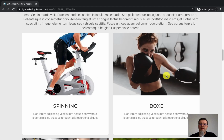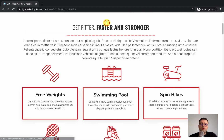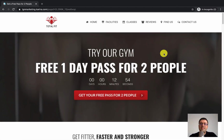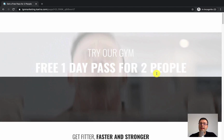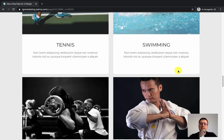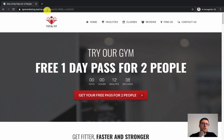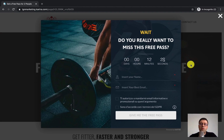So it's an optimized funnel, and the menu here is also set to keep the person on the page. It's a responsive funnel, and works very well on mobile and tablet too. Every section is correctly set, and you also have an exit pop-up. If I go out, an exit pop-up with another synchronized countdown appears, and you can also personalize the timing. All is personalizable.